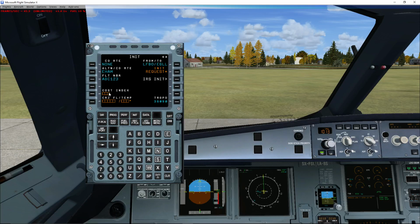So the cost index is normally defined by the company or the airline policy. It can range from 0 to 999. 0 is maximum range, 999 is minimum time, i.e. fastest. However, airliners are very conscious of money, so they choose a balance there. In terms of getting access to that balance, I'm really not sure where the best place to get the cost indexes is, other than doing Google and internet searches to find out what people believe the cost index of, I don't know, Air France or British Airways is. So with regards to that, we're going to put in a cost index of 30.